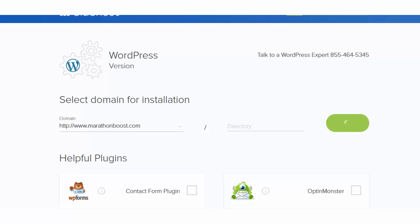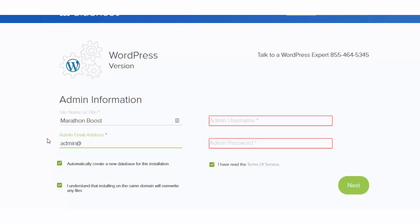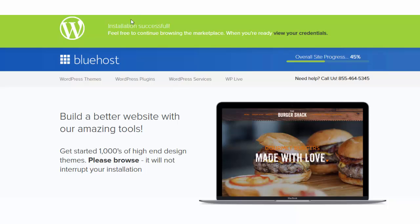Okay, now we are basically on our final step here. You just input your admin information. You can call the site name whatever you want. You can always change this later, so it's not vital. And then input your email address here. And I'm just putting admin at marathonboost.com, and then input, this is important to remember, your username and your password. This is how you'll log into your WordPress site once it's completed. But you just click the next.